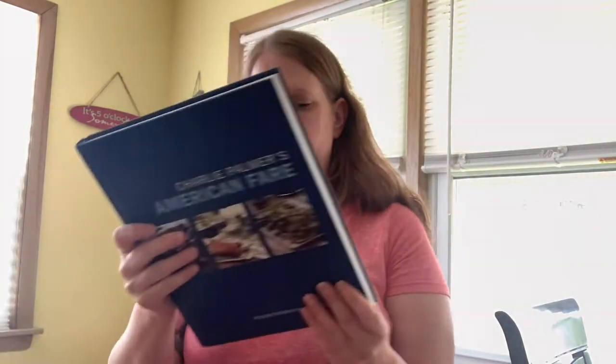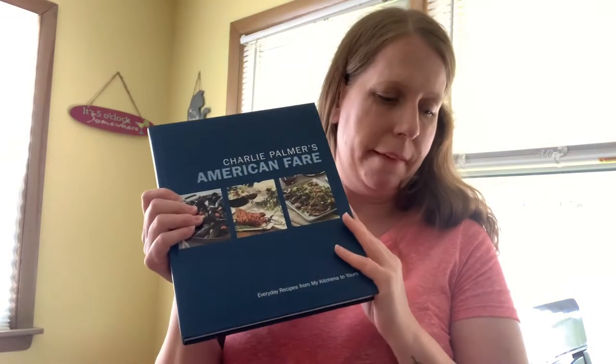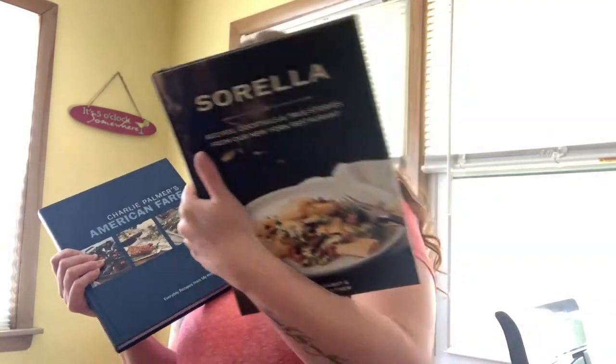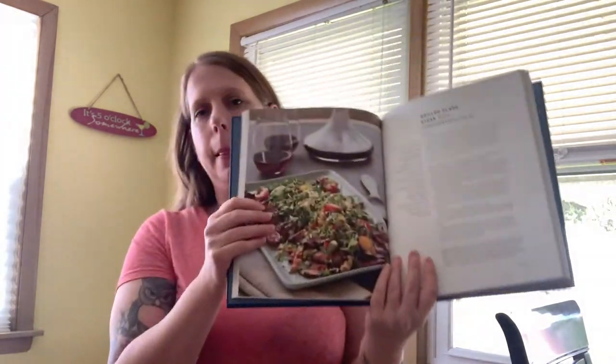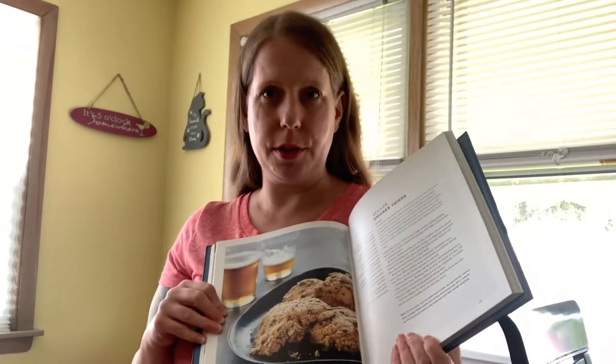And one more cookbook I found, American Flair. This one says $40. What this one was, how much was this one? This one says $35. $40 for a cookbook that you find at the dollar store for a dollar. I mean, really? Look, pictures and stuff on how to make different kind of foods.